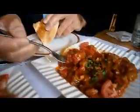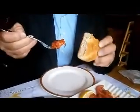Cream with tomato sauce. Spicy eggplant salad. Smoked eggplant salad. And babaganoush. Okay, so here at Cinar, I'm going to try different types of eggplants. Here we have eggplant in a tomato sauce, and I'm going to try it with this delicious pita bread because that's the way to go.